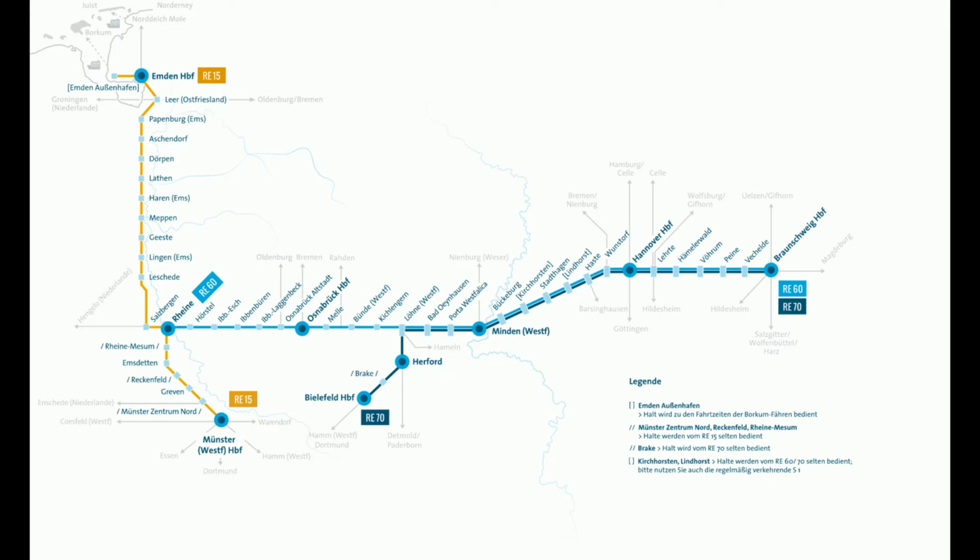Let's take a closer look at the railway network of the Westfalenbahn. Today we'll be traveling with line RE15 from Emden Hauptbahnhof to Münster Westfalen Hauptbahnhof. Some trains do start or end at Emden Außenhafen, and over there you find connection on the ferries to the German Wadden island of Borkum. Apart from these ferries, there are also ferries to Borkum from Eemshaven in the Netherlands. There's a railway station right next to the ferry terminal. I also featured this in the trip report.